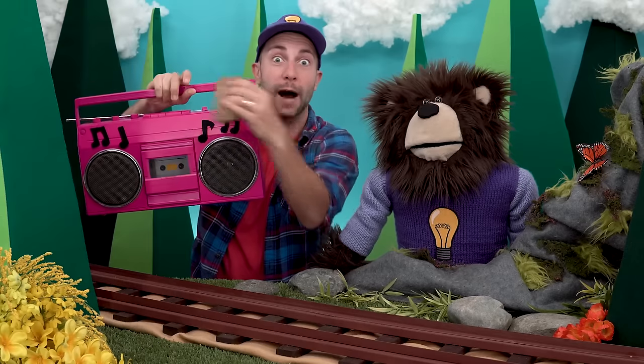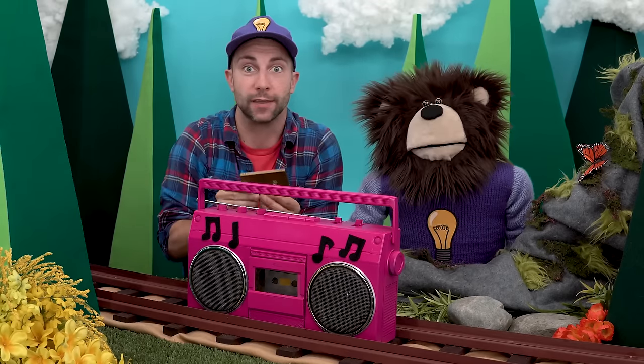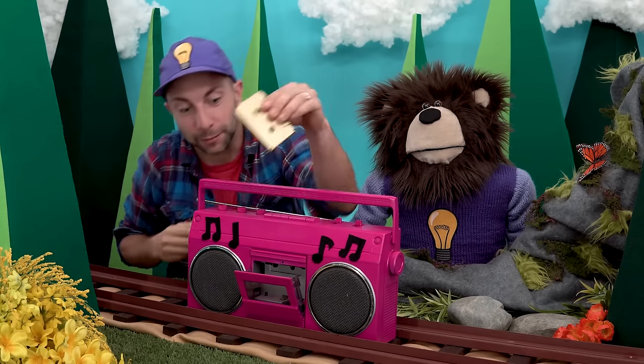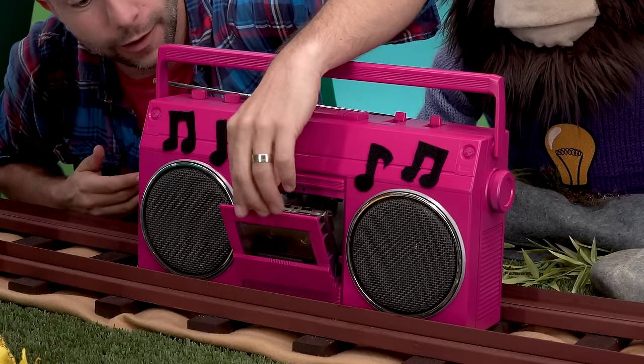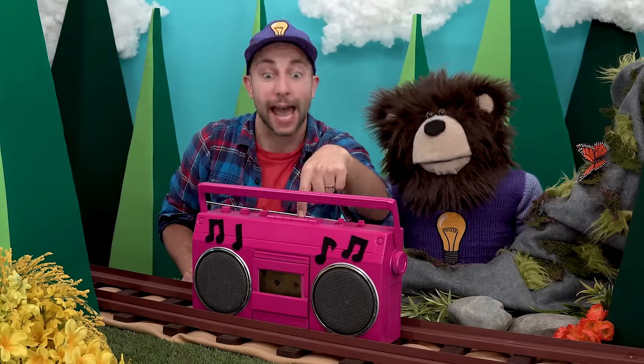Pinky the Boombox plays our music. We take this golden cassette tape and put it in here. Close that up. And then we push the button with the triangle on it, the play button. Are you ready to dance? Yes? I'm gonna push the button now.